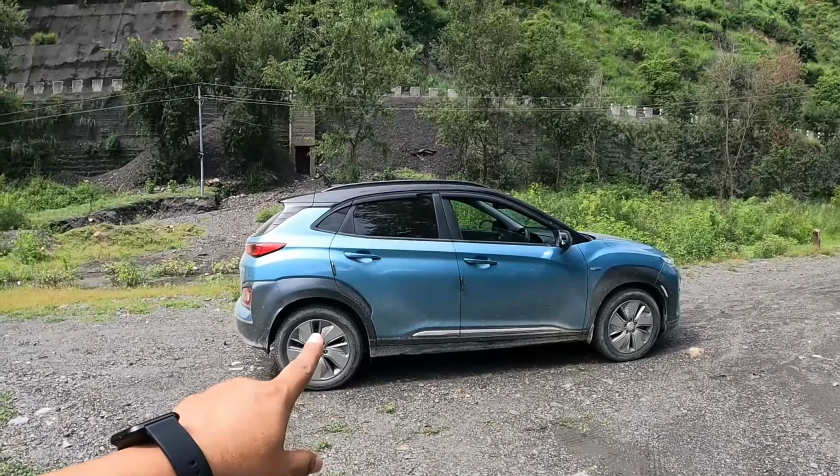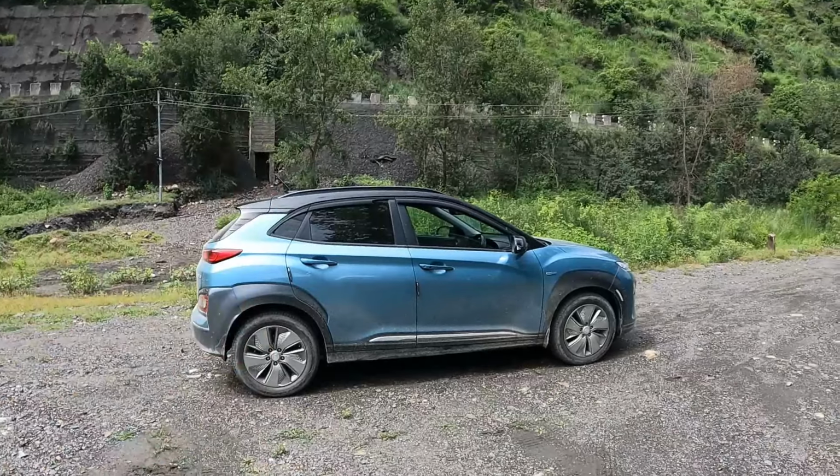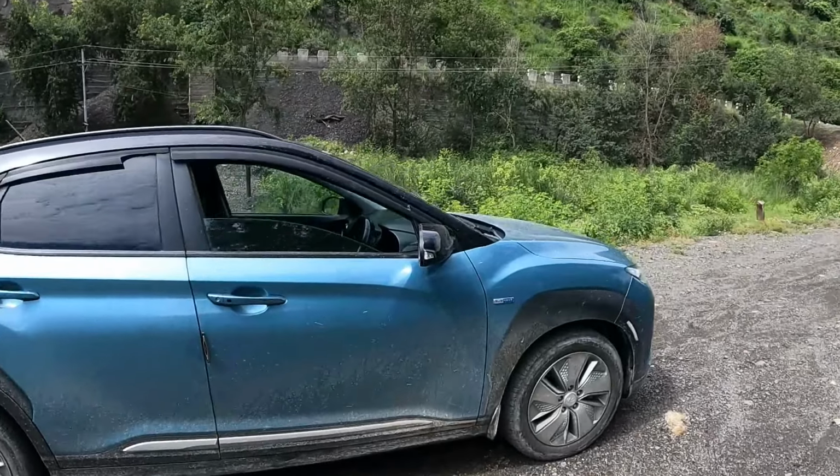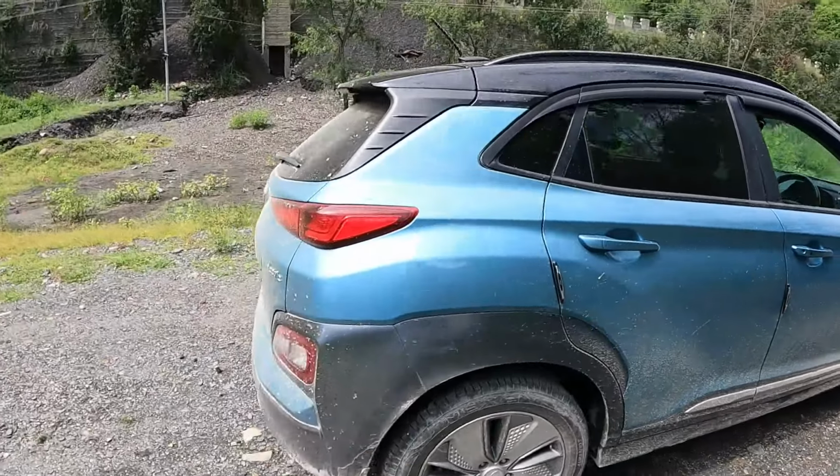And I did not have trouble anywhere while driving this car. Before moving towards the back, the profile is something I love. It looks wonderful. This blue drive badging is done only in the EVs, Kona's EV.